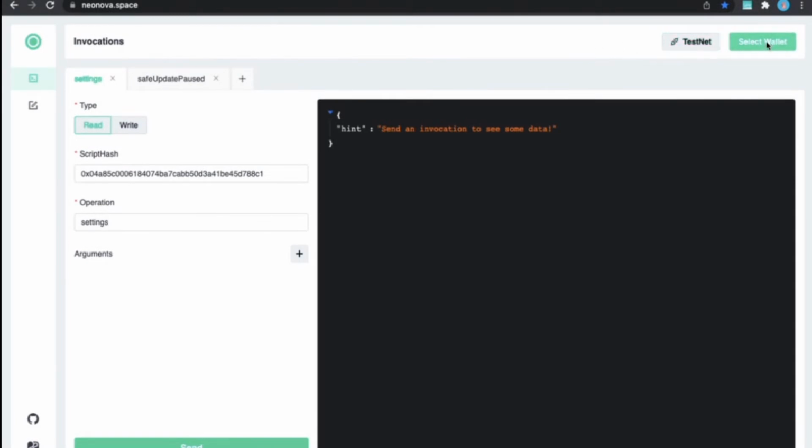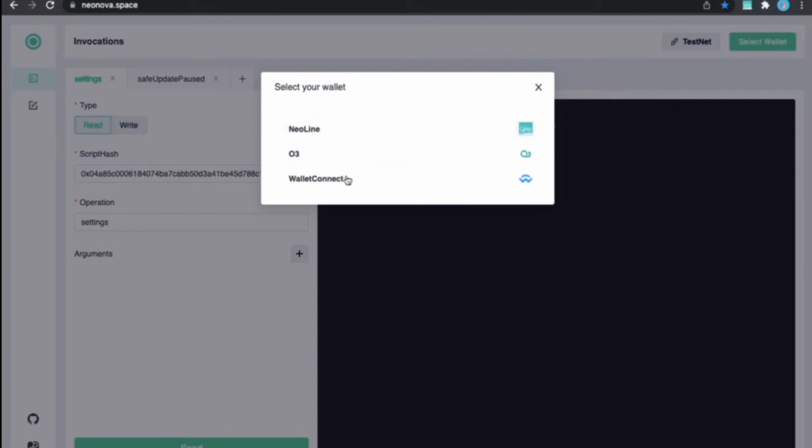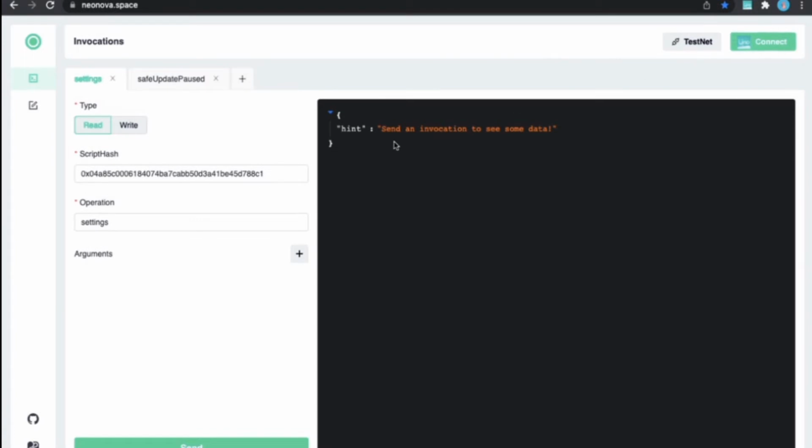And then we have this button that allows us to select the wallet we want to connect. For this demo, we will use Neoline. So we connect with Neoline. Okay, so we selected Neoline. Now this button changes and says that we'll be connected to Neoline. We click on it and we are directly connected. This is because I already set up Neoline to allow NeoNova to connect directly. So as you can see, it's a matter of seconds. If it's the first time you click on that, it will prompt Neoline to accept the connection with the website.